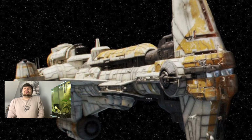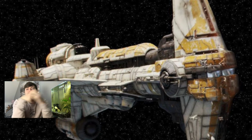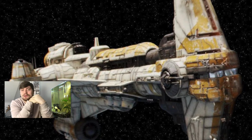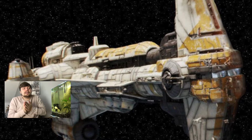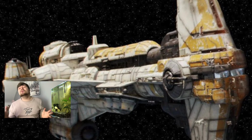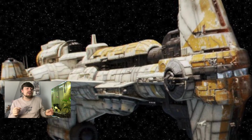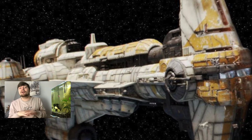Next one is the Hammerhead Corvette. So I got inspiration for this one from Rogue One, from when it rammed into the Star Destroyer and put it through its shield. I thought that was such a cool scene. This set would look so cool next to the Tantive, and there's no reason they can't do this set. The Mon Calamari is a bit different because it would be a huge set, but this one is probably a very similar size to the Tantive, so it wouldn't be any crazy cost.